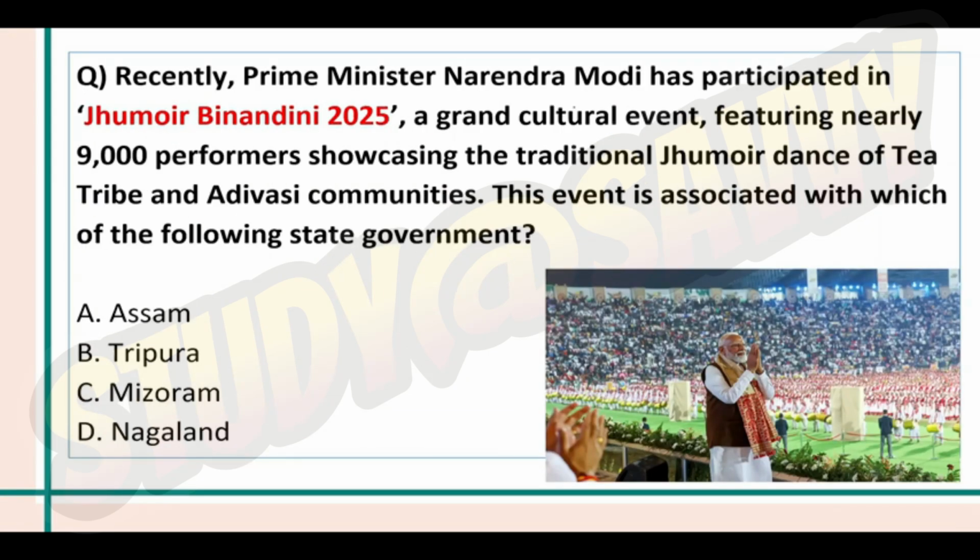Recently, Prime Minister Narendra Modi participated in Jhumoir Binandini 2025, a grand cultural event featuring 9,000 performers, which showcases the Jhumoir dance of the tea tribe and Adivasi communities. Now, this event is associated with which of the following state governments? This event was organized by the Assam government to mark 200 years of Assam's tea industry. Okay, and also to celebrate 200 years of industrialization in Assam.